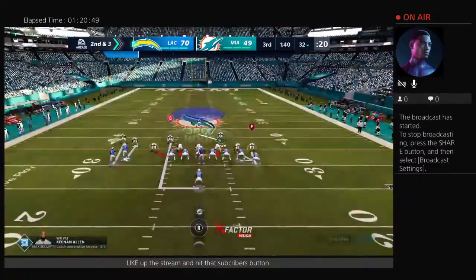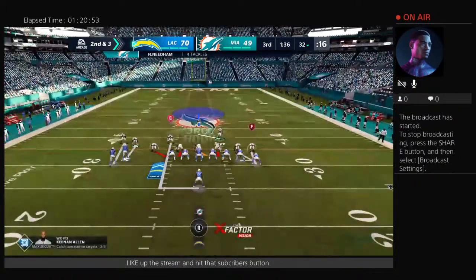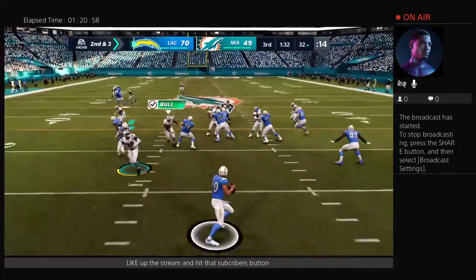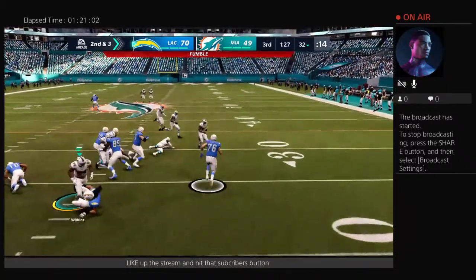To Keenan Allen. 7 yards, the pickup there. They'll operate from the 32-yard line here, 2nd and 3. Play action. It's Herbert. Herbert has it knocked free.